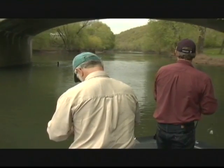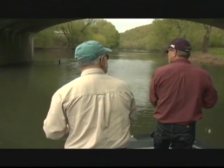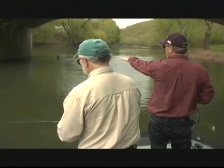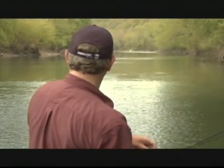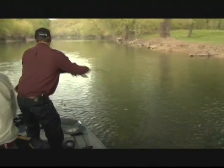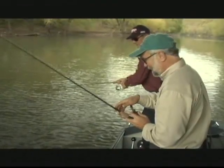Bob, I've switched over to a baby 1 minus here. We're coming up on some shallow chunk rock underneath this bridge. You can see there's some deeper water right around the bridge pilings here. They'll lay in this kind of stuff. There's a good one. There you go. Right in the trolling motor, actually. Come on out of there, fish. There he is.